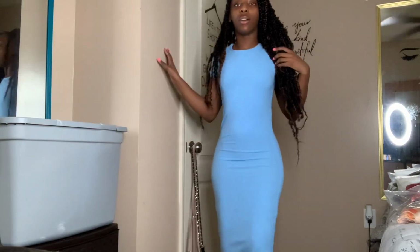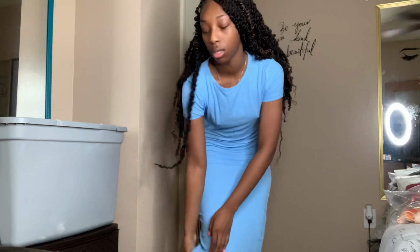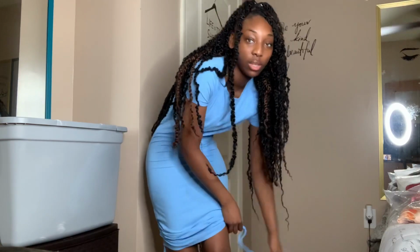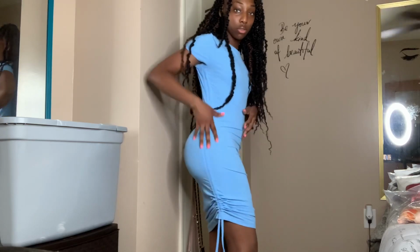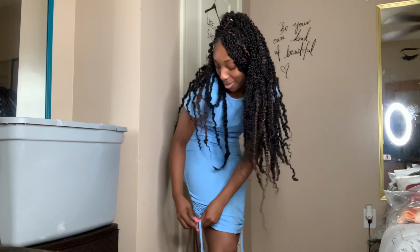Okay, so you guys, for the next outfit, y'all can tell we have something blue again. This one is a dress, y'all. This dress can go all the way down to below the knees, or you can also adjust the side like this, y'all. It got the little pull strings. Let me show y'all how you do it. So it got the little drawstrings on the side, y'all, and you can draw it all the way up.